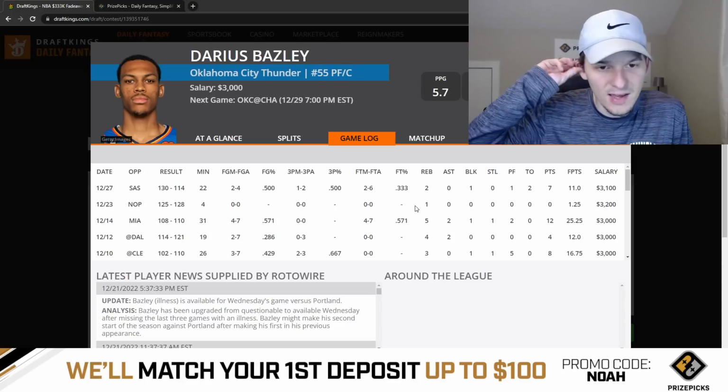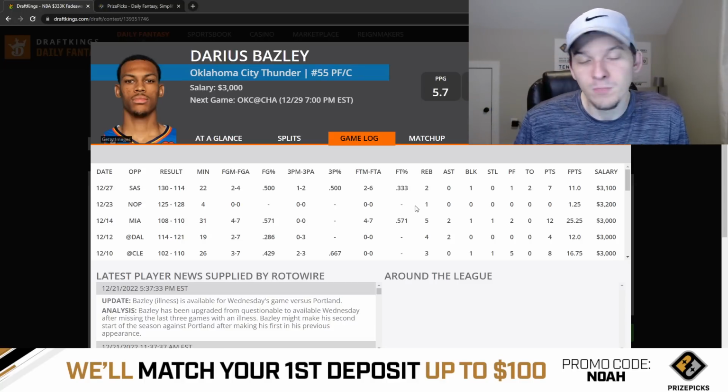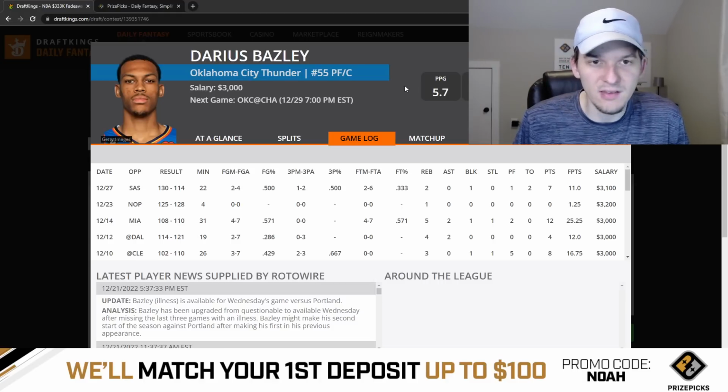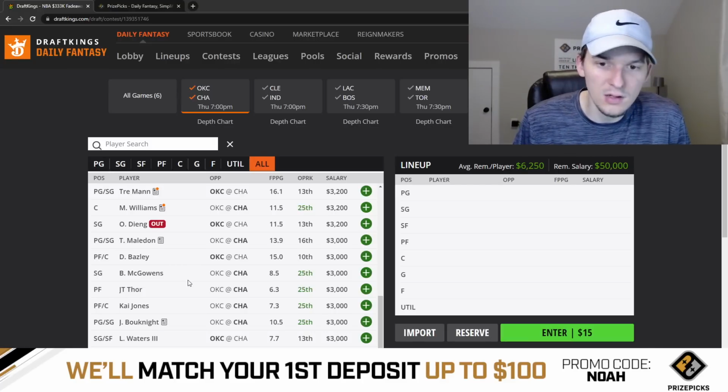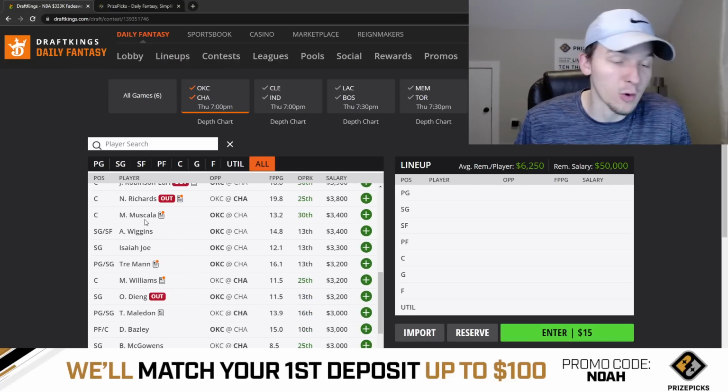I mean, we've seen guys start for OKC and play like 15 minutes, but I would think most likely if Bazley starts, he's getting like low 20s minutes at least, and at 3K, yeah, he's going to be a really good value. If they start Mike Muscala, we could look to him as well at 3,200, I think, or 3,400.